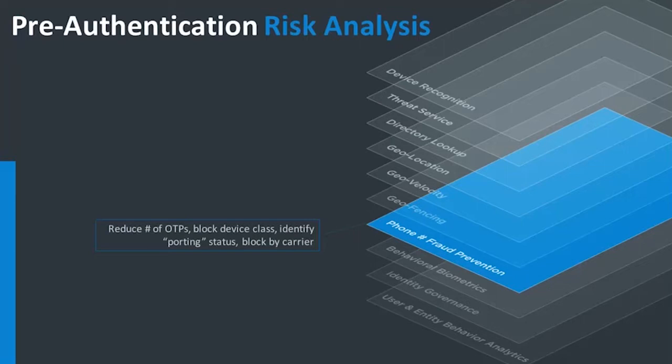These are classic indicators of risk, and therefore it's important we can feed that into the authentication workflow before showing the authentication option to an end user. If we think a phone number is high risk and it's failing on some of these checks, then the user won't see the authentication option for SMS or voice OTP delivery.